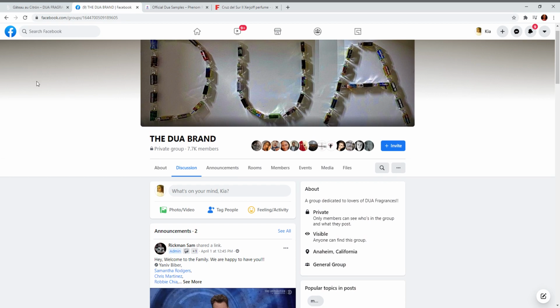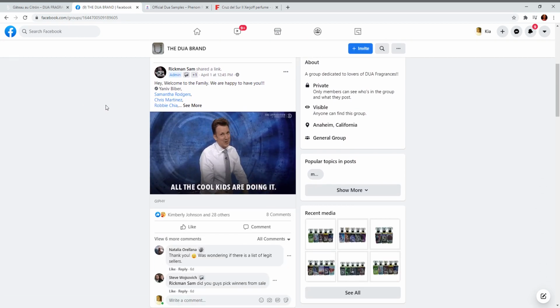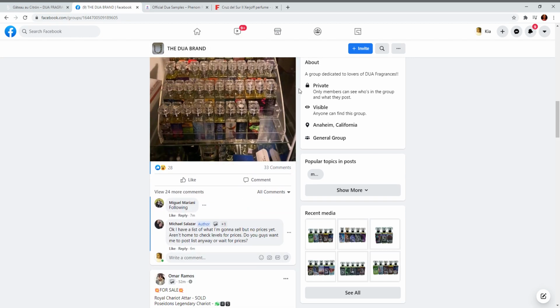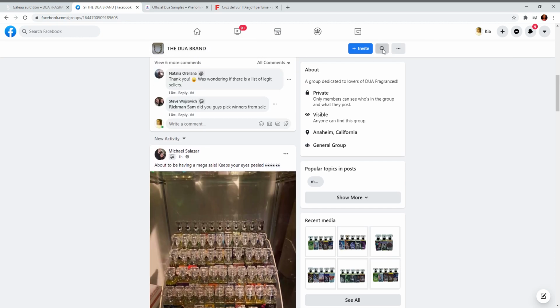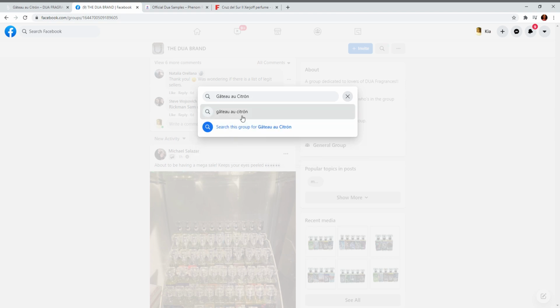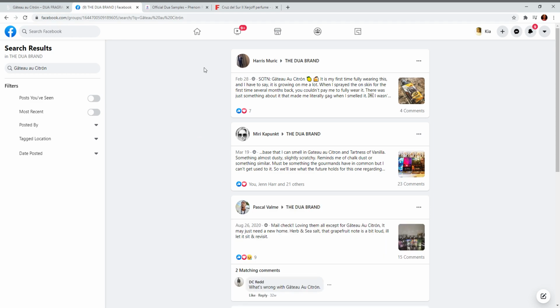what you do is go to their Facebook and you hit that search bar. It's tempting to start scrolling through all of the, look at this person's collections, to go through the posts, but just hit the search bar. So let's get to what we need here and look up this actual fragrance.